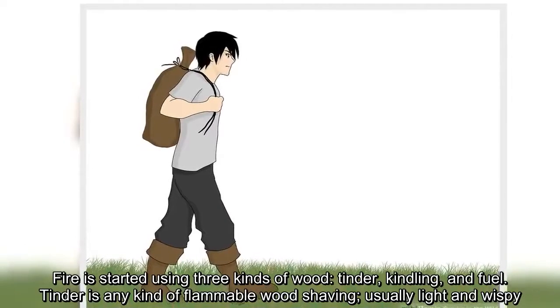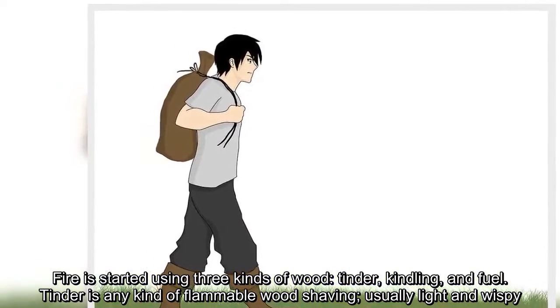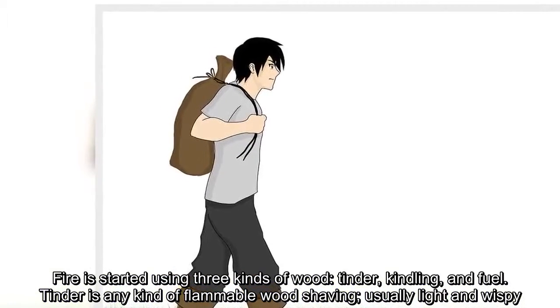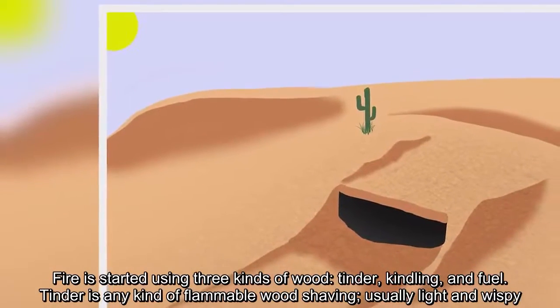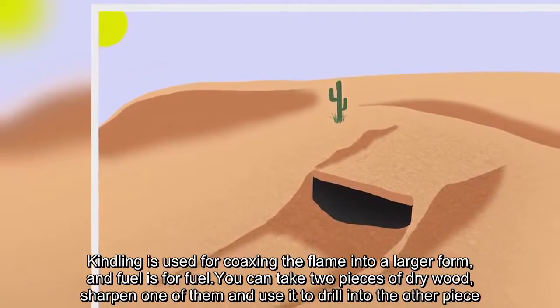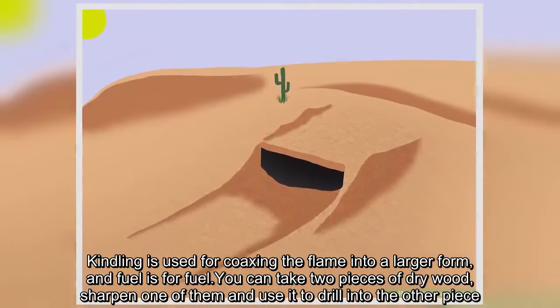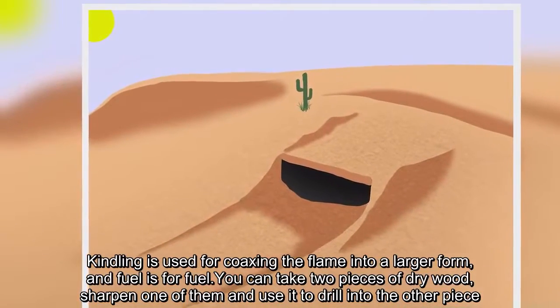Fire is started using 3 kinds of wood: tinder, kindling, and fuel. Tinder is any kind of flammable wood shaving, usually light and wispy. Kindling is used for coaxing the flame into a larger form, and fuel is for fuel. You can take 2 pieces of dry wood, sharpen one of them, and use it to drill into the other piece.